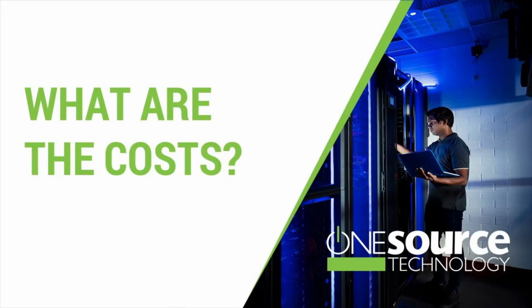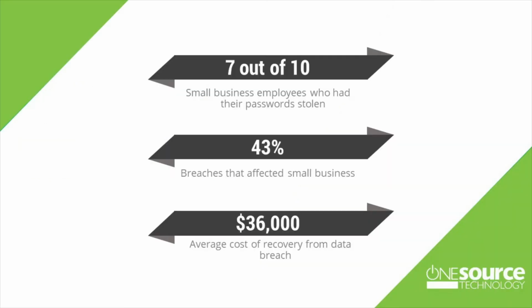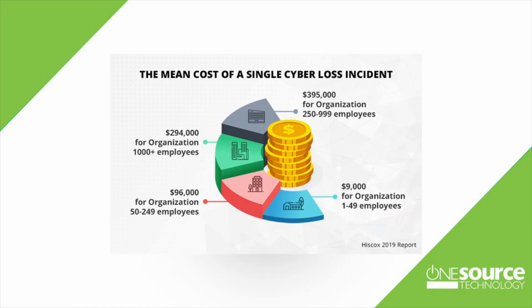So let's say you didn't listen today and fell victim to a cyber attack. What exactly are the costs? Well, first off, you wouldn't be alone, as an average of 7 out of 10 small business employees report having their passwords stolen, appropriate given that 43% of data breaches affect small business. This is particularly damaging as the average cost of recovery from a data breach comes out to $36,000. But it goes so much further than that.